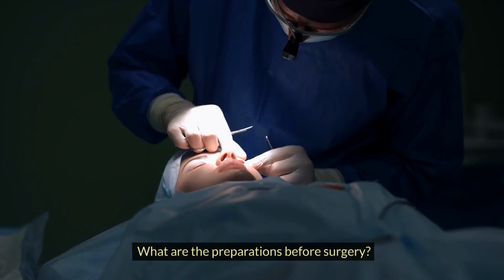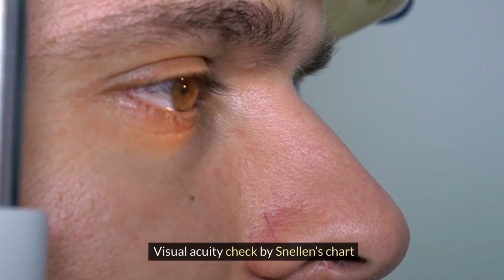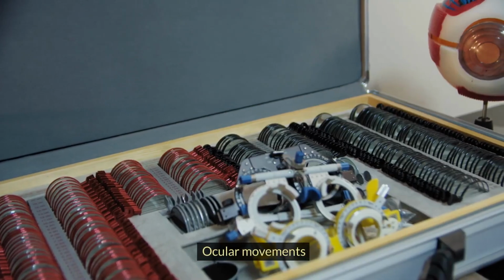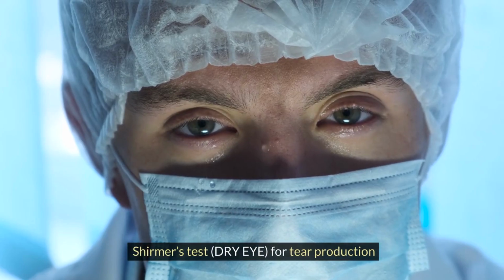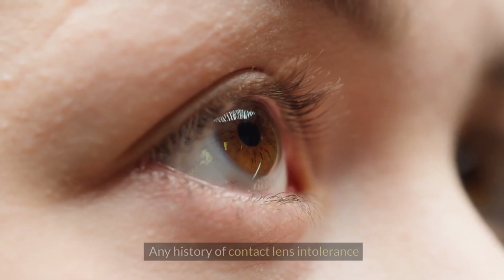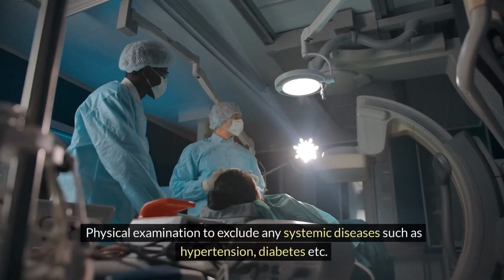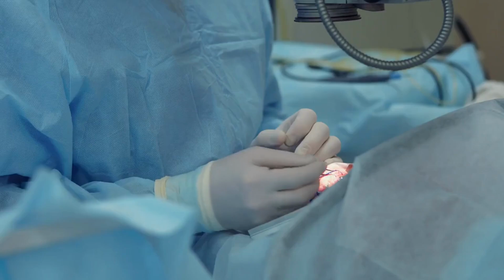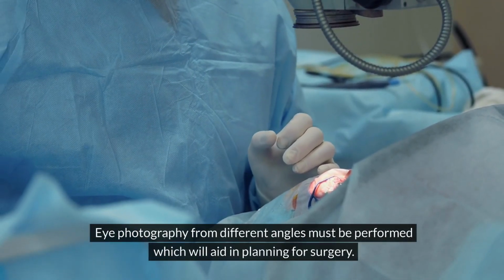What are the preparations before surgery? Visual examinations. Visual acuity check by Snellen's chart. Visual field. Ocular movements. Globe position. Schirmer's test, dry eye, for tear production. Rule out any ocular pathologies. Any history of contact lens intolerance. Physical examination to exclude any systemic diseases such as hypertension, diabetes, etc. Eye photography from different angles must be performed, which will aid in planning for surgery.